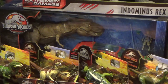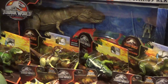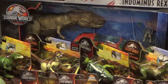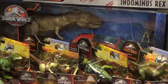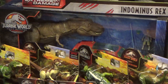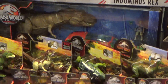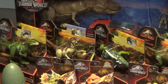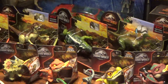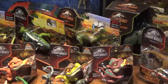So I also, if you watched my previous video, found these new figures at Toys R Us. They were not available at Walmart or Toys R Us prior to this week, here in Canada that is. But they finally come around, so I guess Toys R Us is basically the Target of Canada now for these Legacy Collection figures, and a lot of the other figures that for some reason Walmart doesn't pick up, like these Fierce Force. I keep forgetting the names of the new ones, they changed them up.